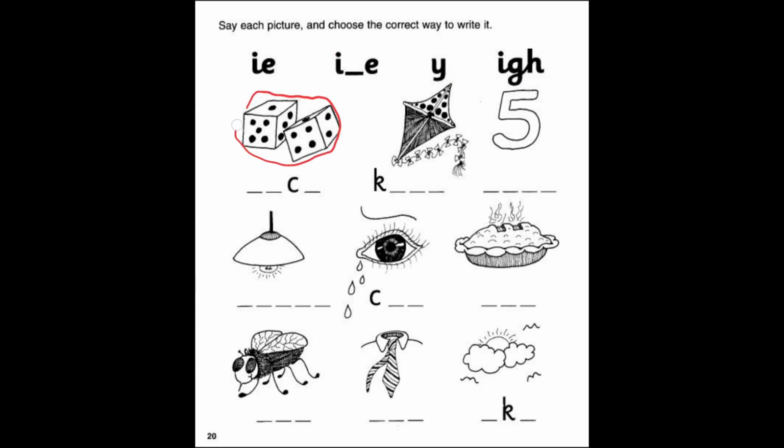What is this? Dice. So we're going to use the I with the magic E. So let's write dice. D, I C E, dice.